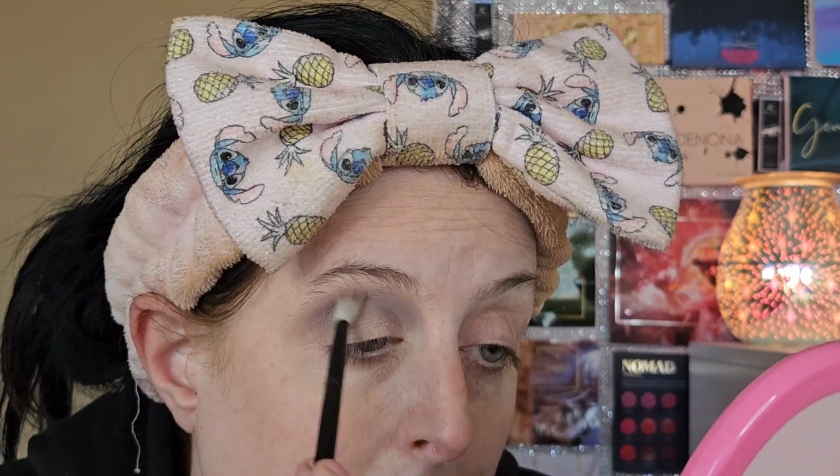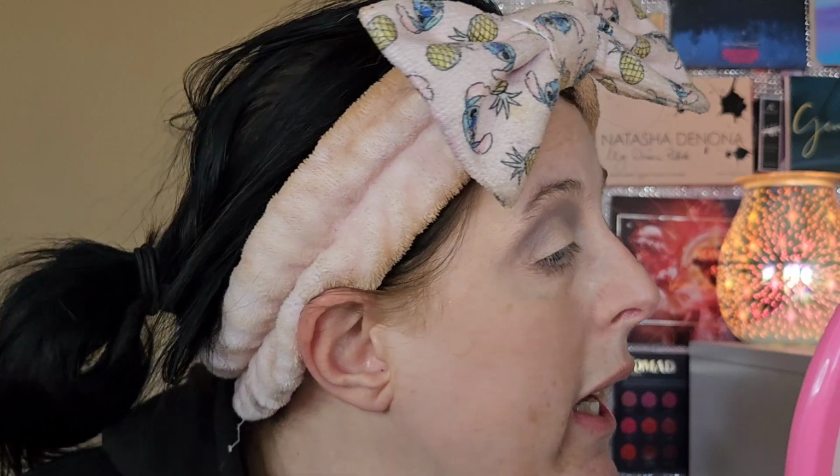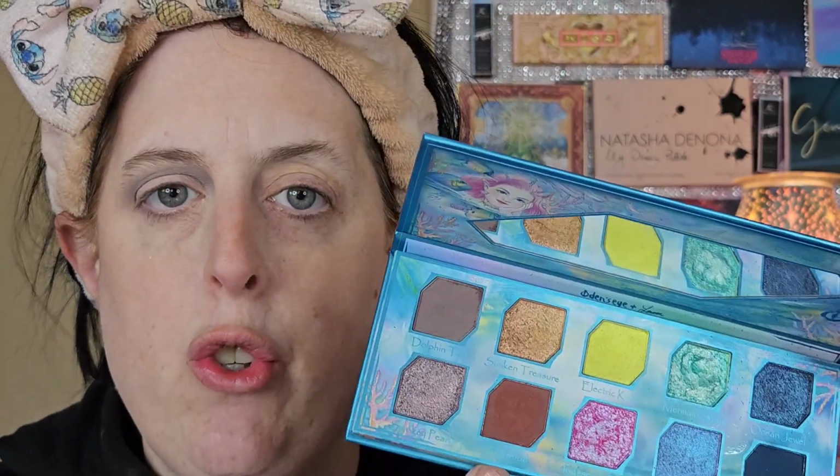So I'm just going to keep blending this out until I'm happy, and then we'll go in and add a crease shade. For the crease shade, I'm going to use the shade Driftwood down here, which is kind of like a burgundy. I feel like this is going to be another unusual one as well. I'll pack that onto the outer corner and blend it through. It's really nice though. I really like when shades are just unusual, do you know what I mean? It just makes the palette that much more interesting. Oh, it's blended so nice as well into that previous shade.